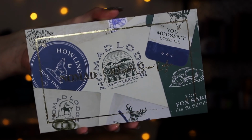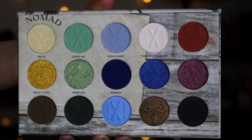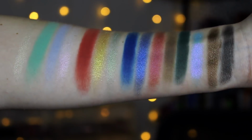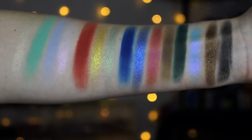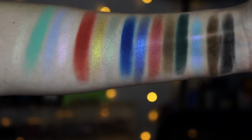Next up, from Nomad Cosmetics, they came out with their Whistler Snow Lodge palette, and I love this. Again, I've done multiple videos at this point. I've done a 2 looks video, a first impressions, and an Instagram video / TikTok. It's a beautiful winter wonderland. We have lots of cozy vibes, the pops of warmth, the beautiful blues, the kind of piney greens. I love this color story.